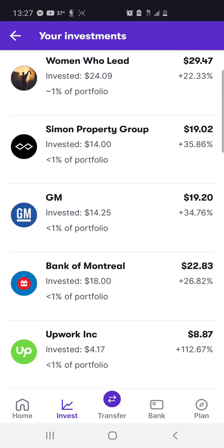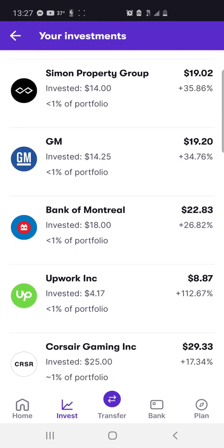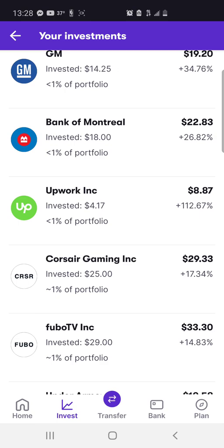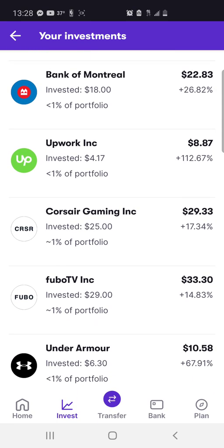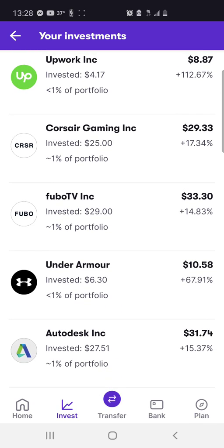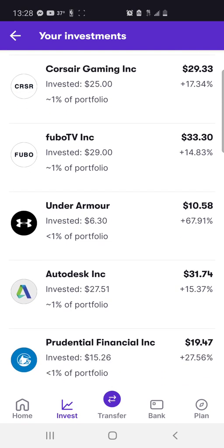Bank of Montreal, put in $18. Worth $22, up over 26%. Put $4 in Upwork. Now it's worth $8, up 112.67%. Concierge Gaming, put in $25, worth over $29, up over 17%. Put $29 in Fubo TV. It's worth a little bit more than $33, up over 14%. Put in just over $6 in Under Armour. It's worth over $10, up 67.91%.